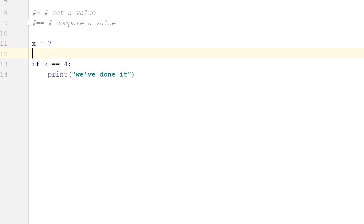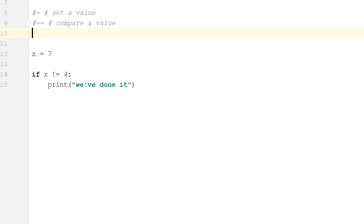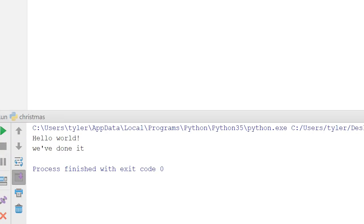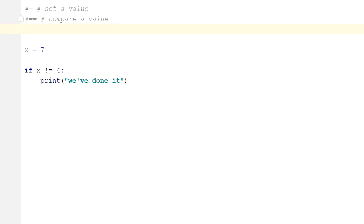Now, there is a way to manipulate this statement to print "we've done it" without changing x is equal to 7. And that is what we call the not operator, which is just an exclamation point. This basically means not. That's literally it. So we can come down here and say if x is not equal to 4, then print "we've done it." You're going to see real quickly that this works exactly how you would think it would. So if x is not equal to 4, print that we've done it, and we have indeed done it because x is not equal to 4.